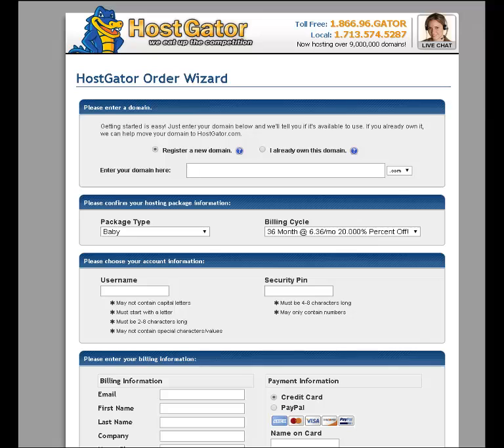And you should see this section. You just fill out the information, every single piece of information. You can register a new domain for around $10, $12, something like that, or you can just transfer a domain that you already have, then select the billing cycle. You can choose it monthly, yearly, whatever you want, then your username, your billing information, and on and on and on.